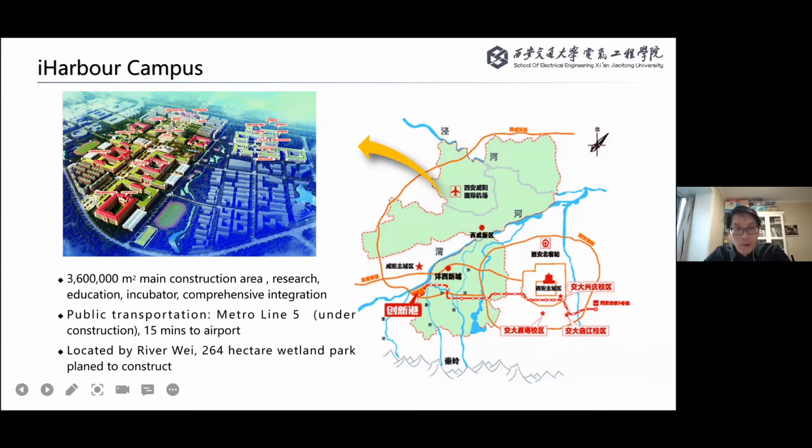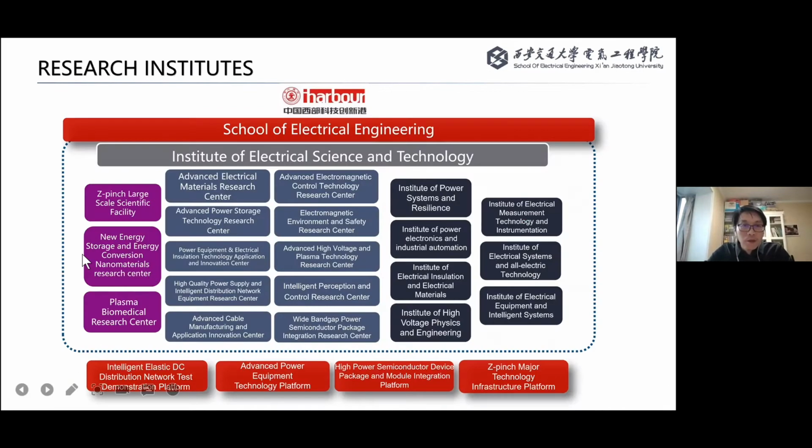You can take metro line 5 directly from the campus of Xinqing to the iHarbour. Almost all the postgraduate students live in iHarbour, and iHarbour is mostly focused on research. In our school, we provide a lot of institutes, and here is a list of the institutes in our electrical science and technologies.